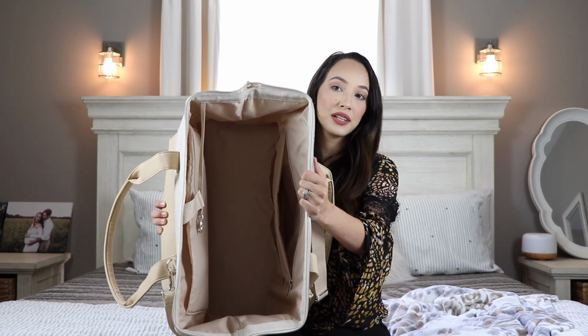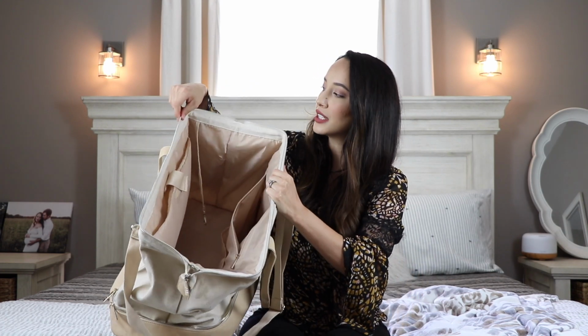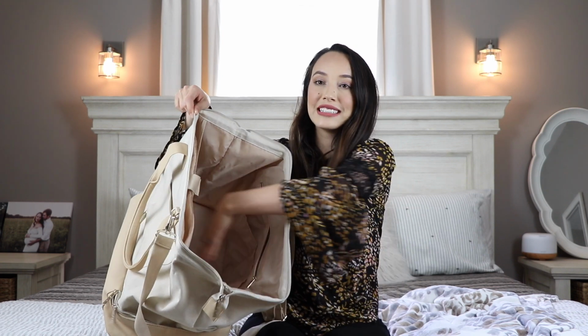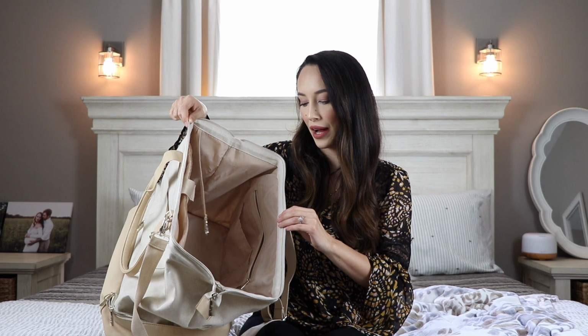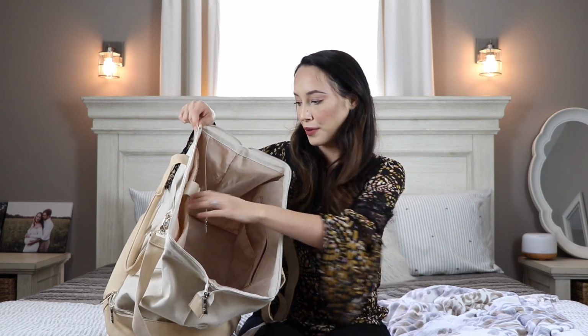Let's see. So it's a pretty spacious bag, and I like how it has this rectangle opening, so it's really easy to get in and out of. I've used this on a few trips, as well as when I shot my very first YouTube video. I brought all of my clothing items to the location and my shoes, and it all fit really nicely.